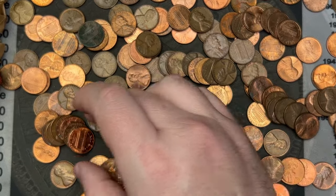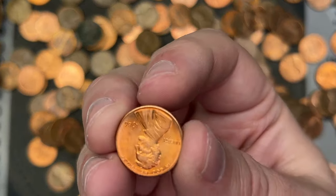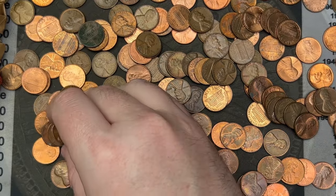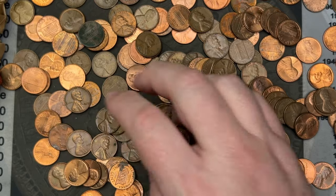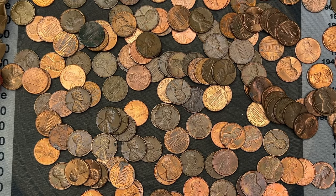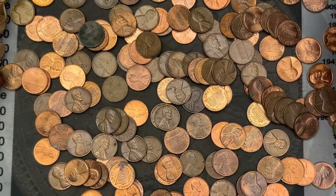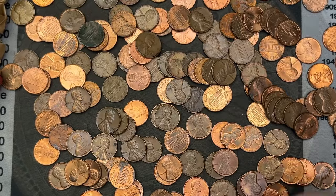Otherwise, let's see. I'm not seeing anything substantial sticking out. That's a decent 86. I don't know if that's good enough to make my album there. But yeah, okay. No, we did come up with one wheat cent. Was it a 1945 in those three rolls? Some nice coins in here.